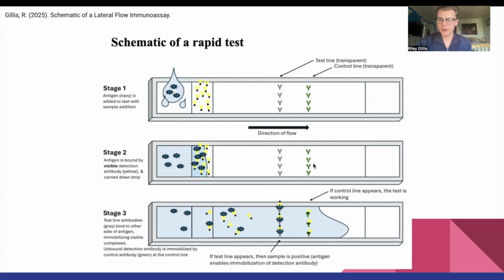And at the control line, these are antibodies that simply bind to other antibodies. So, for example, these antibodies at the conjugate pad are going to wick across the lateral flow immunoassay if there's antigen or even if there isn't antigen. And so unbound antibody here is going to be immobilized here, and you're going to see a control line appear.